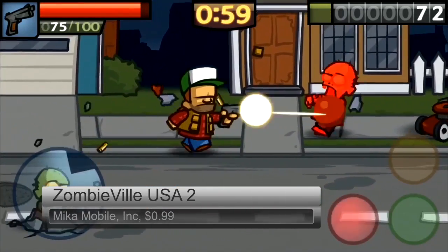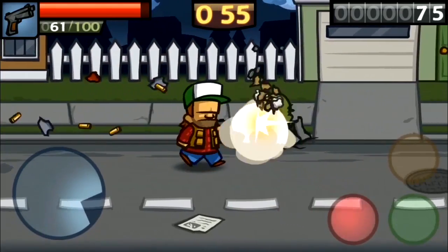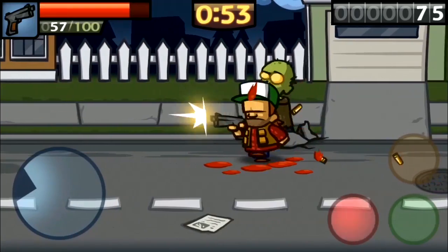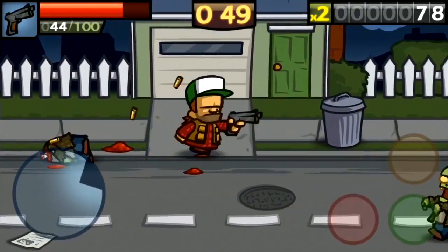Overall, this is a great application, and it definitely takes me back to some of the older stuff, especially the original ZombieVille. But ZombieVille USA 2 is still a great application, and it's definitely worth every penny.